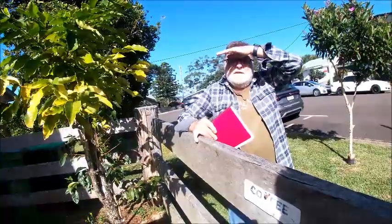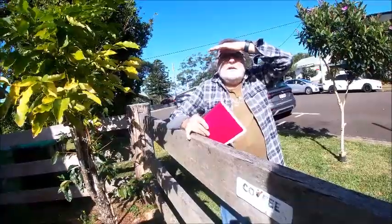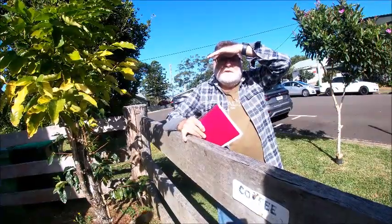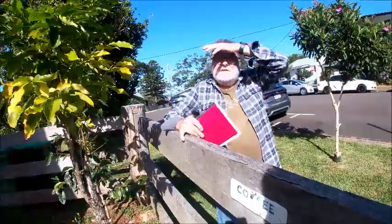So while we have a historical society, we don't have ownership of the cottage or the house next door. It's held in trust by the BWMCA, which was the Buderim War Memorial Citizens Association. So they're custodians of the buildings.